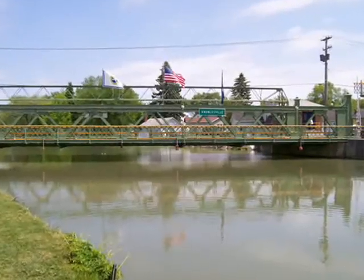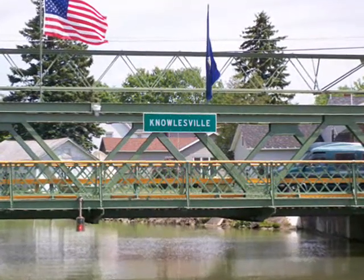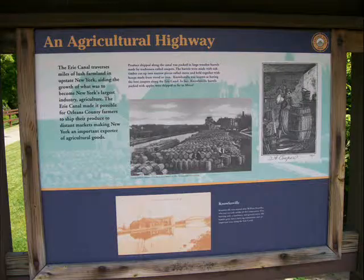Next town is Knowlesville, where I actually got to see one of the lift bridges doing what the lift bridges do.